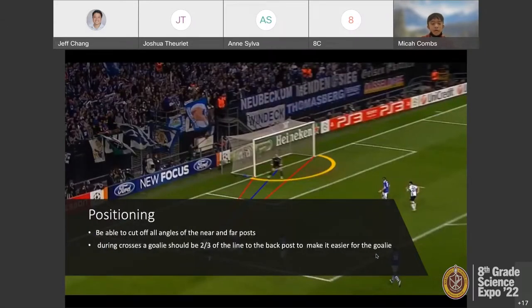Another thing that needs to be considered for goalies is positioning. So they need to be able to cut off all the angles of the near and the far post, so it's harder for the attacker to take a good shot. And the crosses for a goalie should be 2/3 of the line to the back post to make it easier for the goalie to be ready.